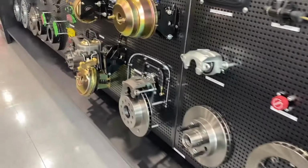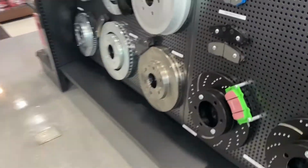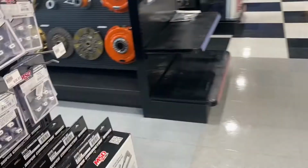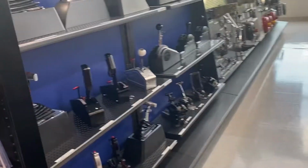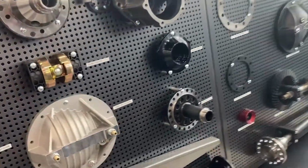Check it out. You can buy Baer brakes, you can buy wheel well systems. You can get Power Stop Extremes. Your clutch plates, shifters. Need something for your race car, it's a definite place to come. That's why I call it Summit Racing. But if you need something hot for your street car, it's definitely the place to come too.